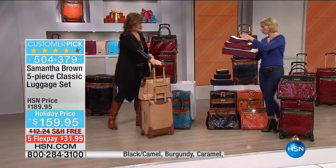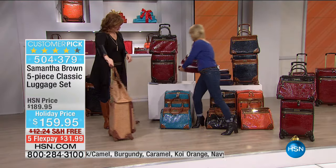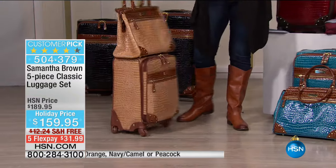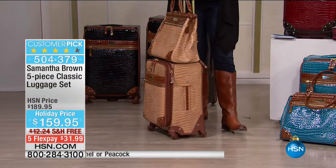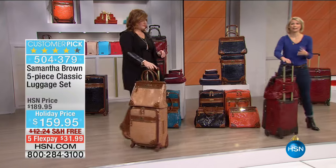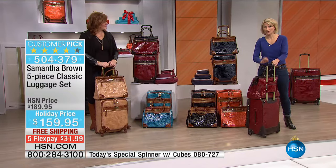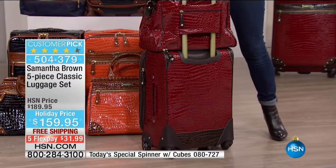So my whole goal in designing luggage is to make travel easier and bring back your confidence when you travel. And how do you do that? How does a bag make travel easier? Let me show you. I'm gonna get deep into the features of this bag because really each one is designed to meet the challenges of travel.